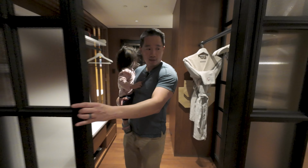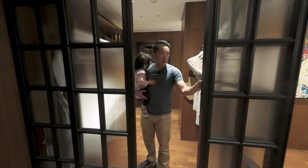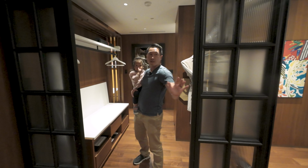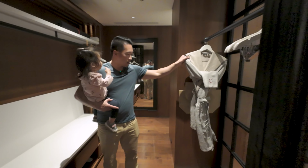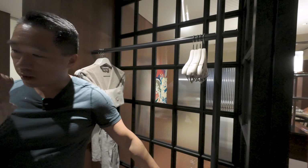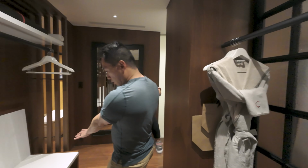But quickly, okay, in the front, we have basically a closet. So this essentially just closes off like this. I think both close off, yeah. This is like a closet. It's the first time I've seen a closet like this before, but we got a couple robes. This is where you hang your clothes. Actually, I like that because it's out in the open. Got a luggage rack, and then another thing for luggage up here.